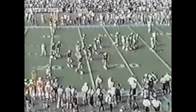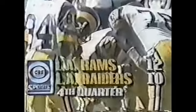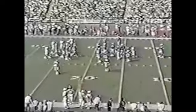And that is the end of the third quarter here at the Coliseum with the score: the LA Rams 12, the Los Angeles Raiders 10. We start the fourth quarter here at the Los Angeles Memorial Coliseum. Dick Stockton and Dan Fouts. The Rams with a 12-10 lead are threatening. Second down and 11 at the Raider 20-yard line. Raiders had fought back from a 10-0 deficit, and if they give up a touchdown here, it's virtually what they had to come back from before.